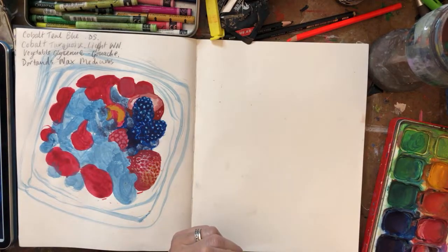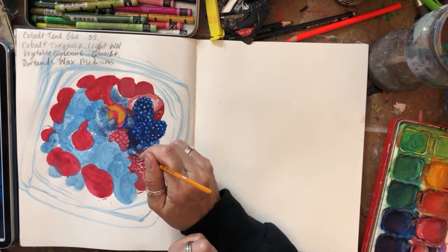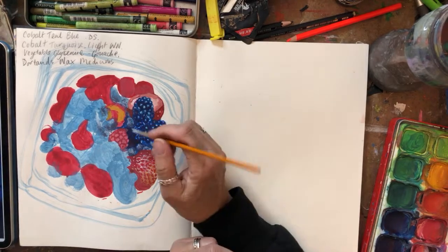Okay, the blueberries. I'll get a little bit of a lighter feel on some of them. See if I can add a tiny little bit of white to these here.